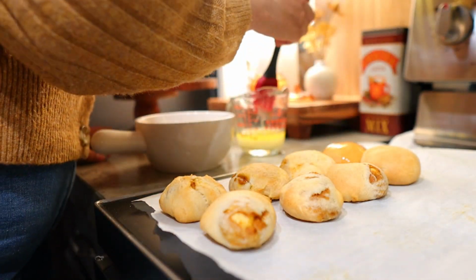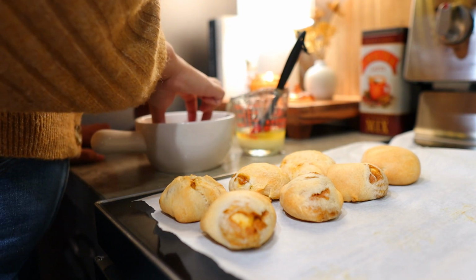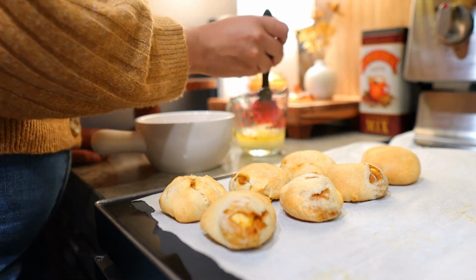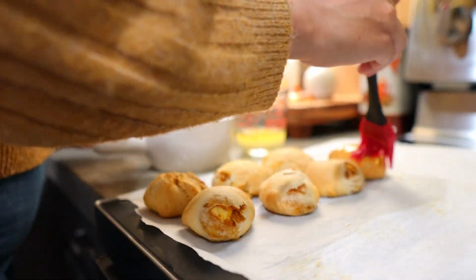As you guys can tell, some of them did pop open a little bit, but once you coat them with the cinnamon sugar, it really doesn't matter. And these are so yummy. But that is it. That's the last step to making these. I definitely recommend them. Make sure to stick around until the end so you guys can see the taste test.